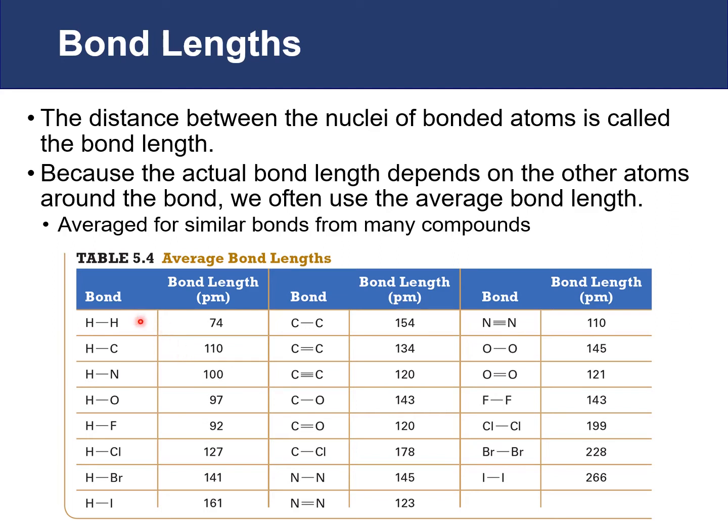As we look down the column here, we notice that, for example, the fluorine, chlorine, bromine, iodine, as we're moving down the periodic table, the atom that the hydrogen is bound to is getting bigger, and thus the bond length is also getting bigger. That's because one of the things that dictates the bond length is the size of the atoms involved in the bonding.